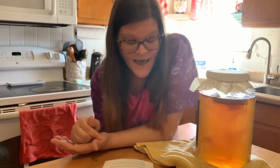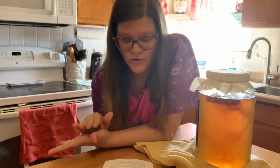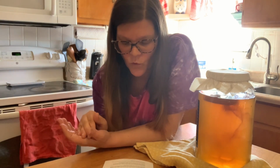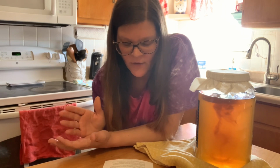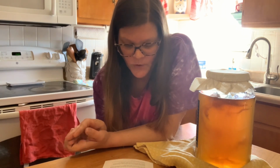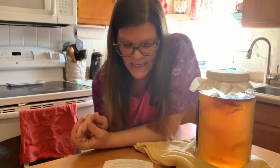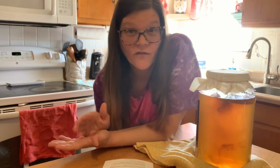So step 5, we're gonna set the jar aside to brew. We gotta keep it out of direct sunlight in a warm, well-ventilated location, preferably between 70 to 78 degrees for the best results. Do not disturb for 7 to 9 days while fermenting. Then begin taste testing every few days until you achieve your ideal flavor.